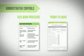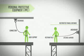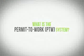There are also administrative controls. They cover work procedures that limit the frequency and duration of exposure to hazards and the number of persons involved in the task. Lastly, use the correct and fitted personal protective equipment, which may include a travel restraint system or fall arrest system.